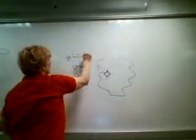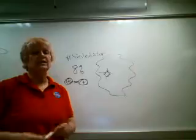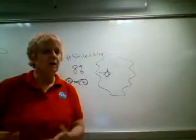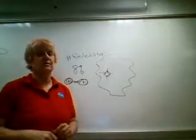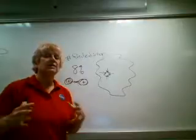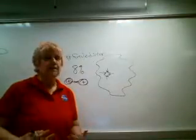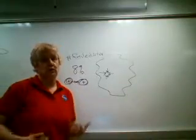Hashtag failed star. We call a failed star a brown dwarf. A dwarf because it's small. Brown, again, historical reasons, lots of bad names in astronomy. They're actually more of a magenta color because they shine in infrared, because they have some heat, but they don't have enough energy to actually glow, to actually shine.